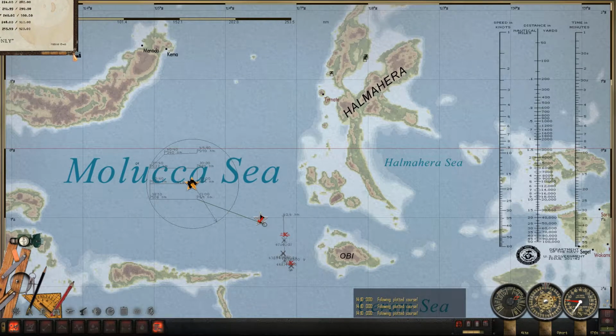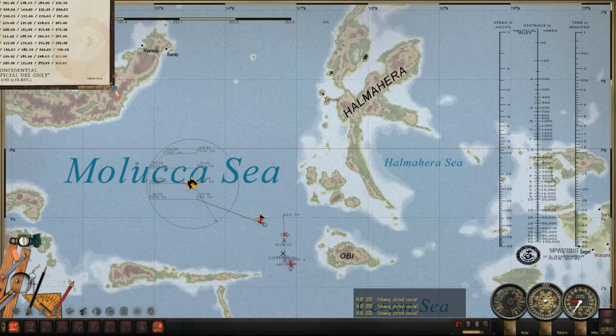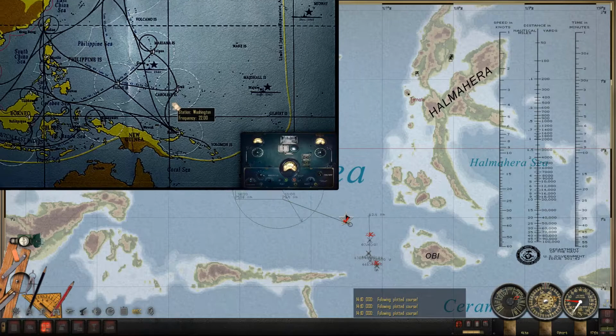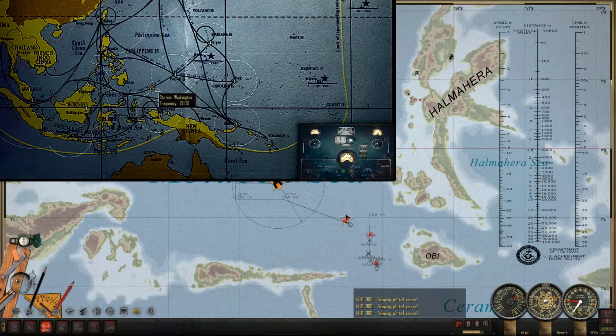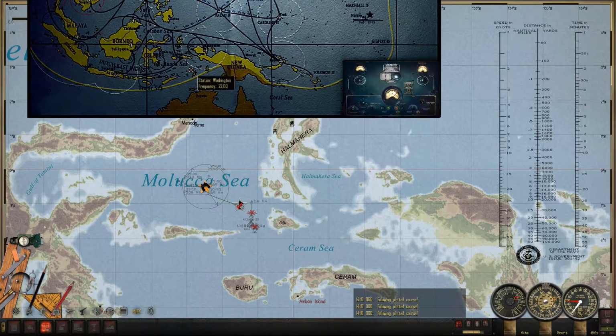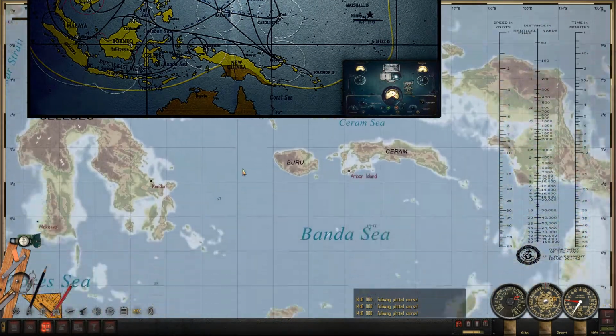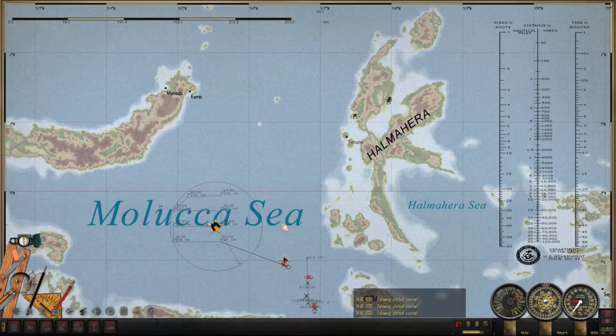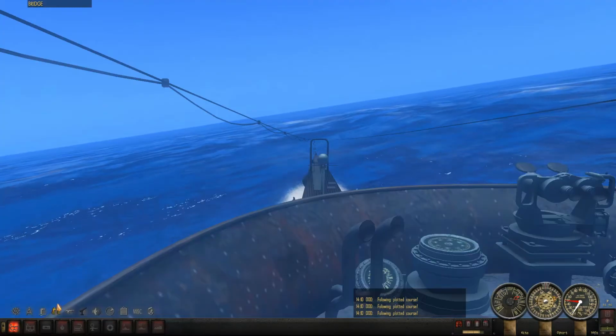Oh, not that one. Radio. No? I am not sure where the actual map is. Oh, here we go. So here's the sea we're kind of in here. And it looks like a lot of the Japanese shipping comes through here. So maybe repositioning to this area might give us more results, but we'll see. It's all up in the air at this point.